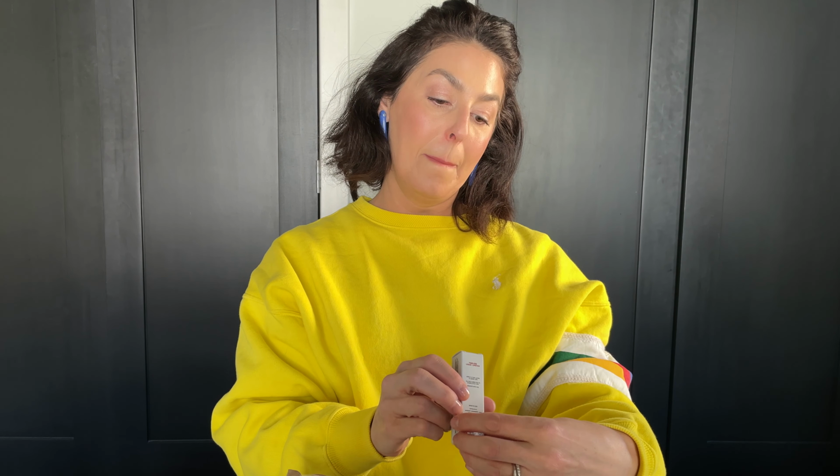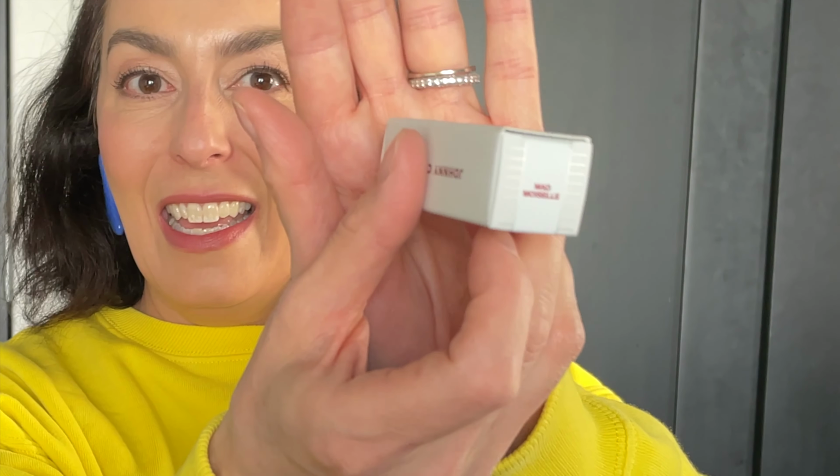So there's clearly some lip staining going on. I have heard rave reviews about this liquid lipstick. Let's open her up. I got the shade Mademoiselle. How cute. I hope you can see that. Get it? Mademoiselle instead of Mademoiselle. They made it two words.